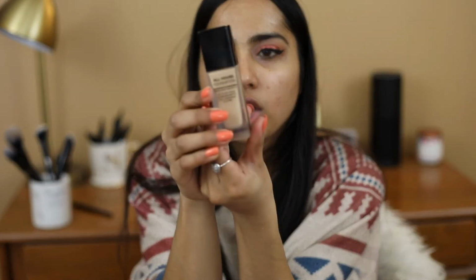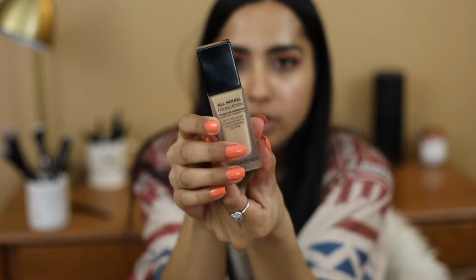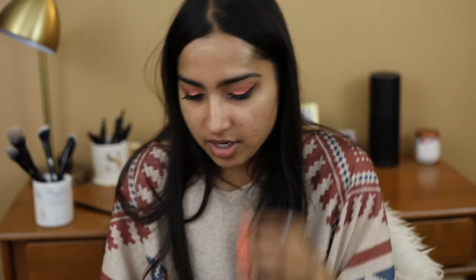So next I'm going to go in with YSL's All Hours Foundation, and this is in Warm Caramel. This shade is just a little bit too white or warm for me, but now that it's almost spring in Kansas in May, I'm going to use this one instead. Normally I would wear Kat Von D, but Kat Von D's been kind of heavy on me lately, so I'm going to use YSL.